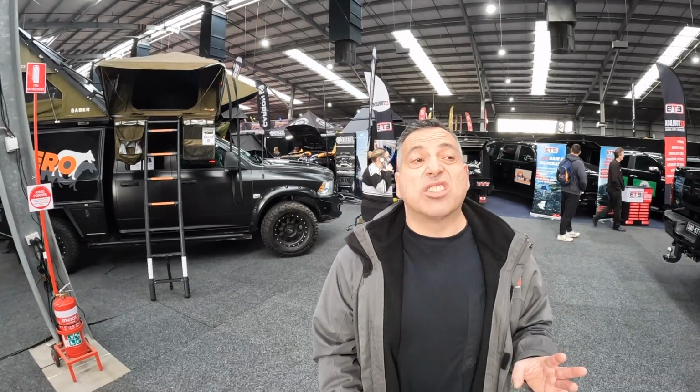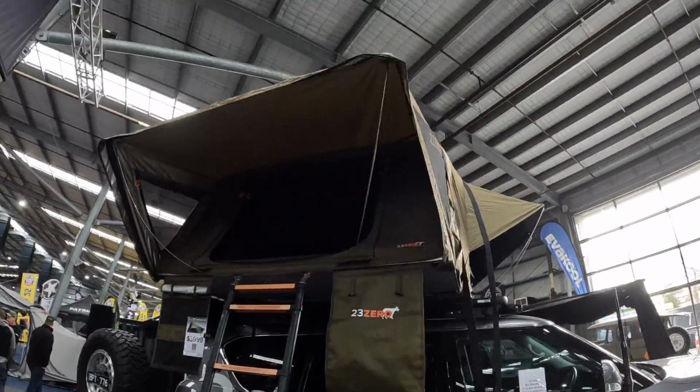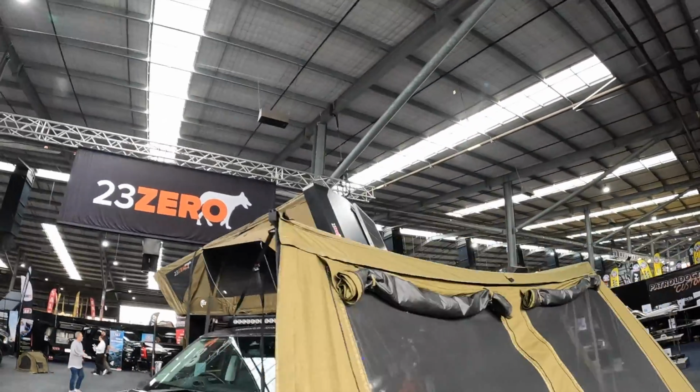Now, in no particular order, you've got the Panther 1600. Pretty much the same, they haven't made a lot of changes to that one. You've also got the Panther 2000, a little bit bigger, great for families. It's a killer rooftop tent with a solid roof on it, and like I said, absolutely perfect for families.